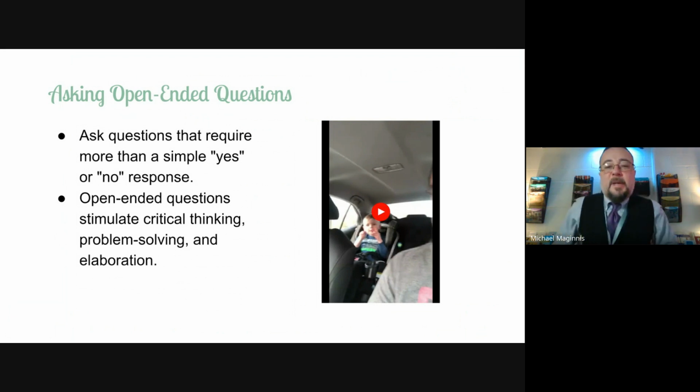So there you can see me asking him, where are we going today? So instead of just throwing him in the car and driving down the road, I'm attempting to involve him in the process by asking him, where are we going? What are we doing right now? Open-ended questions are just awesome to do with your kids.